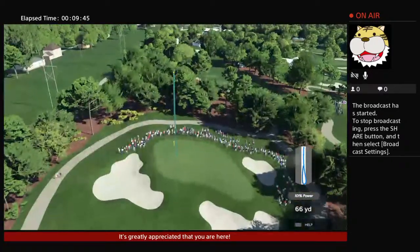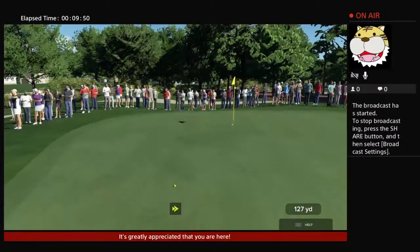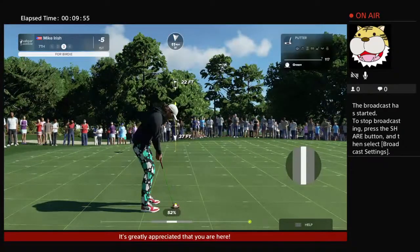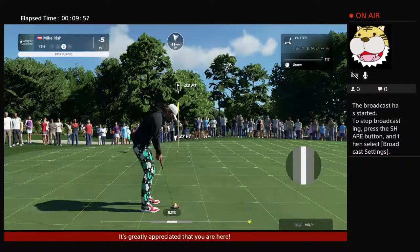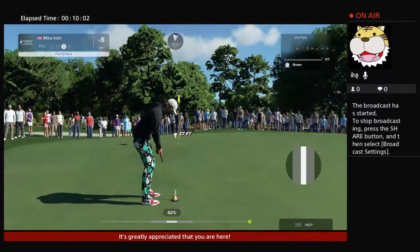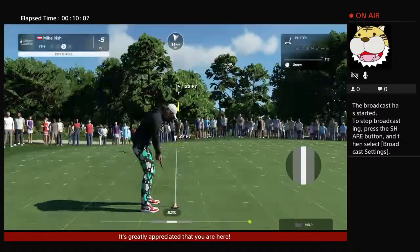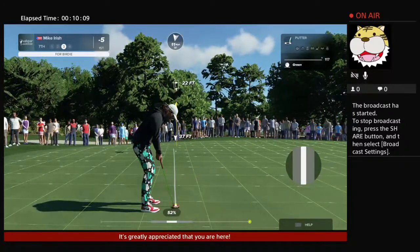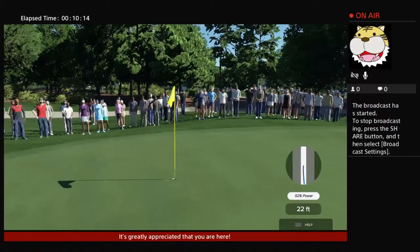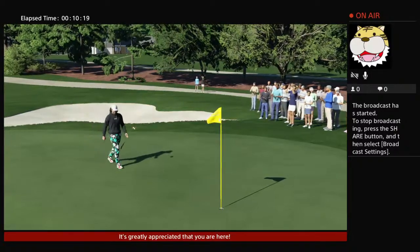Choosing the 9-iron here. Attaboy, good shot. Scorecard filled with 3s never hurts. Good putt to make this. And he holds it. What a putt. And that will move him to 6 under par.